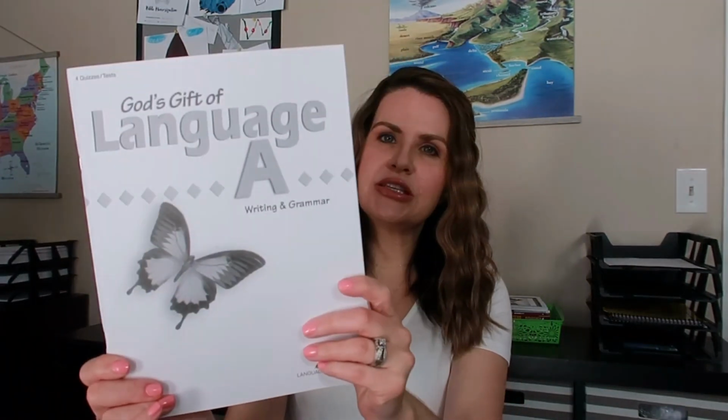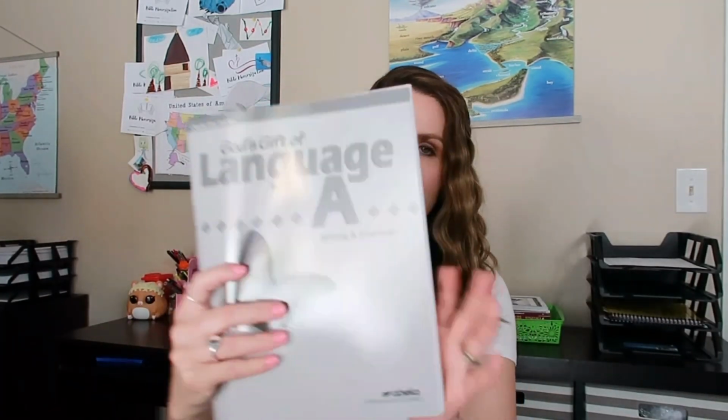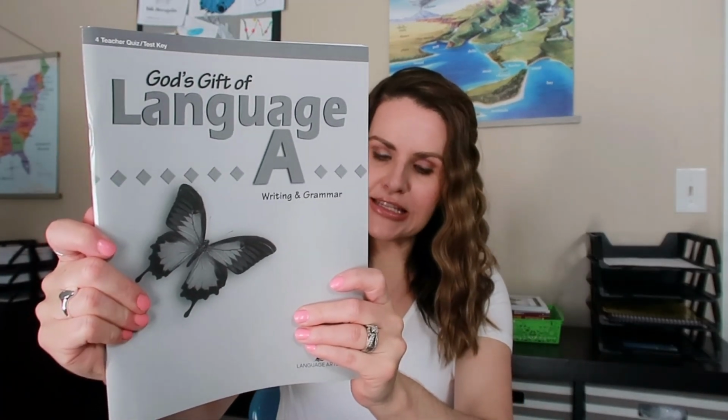The next thing that it came with was this writer and grammar workbook. So this is for the student. It also comes with these quizzes and tests. It comes with the teacher key for the quizzes and tests, and then also the teacher key with the answers for the language workbook. So that is the writing and grammar part of it.